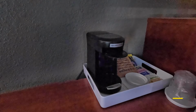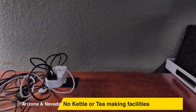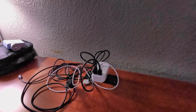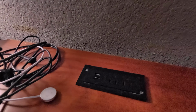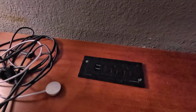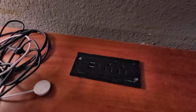There is a coffee maker that makes okay coffee. And that mess is one charging station. 2 USBs and 2 power outlets that are too small to put anything next to each other. So you're effectively down to one.